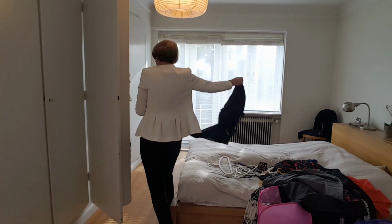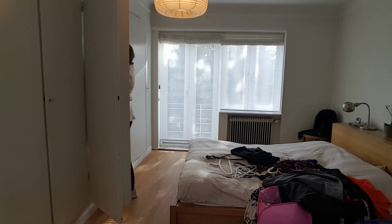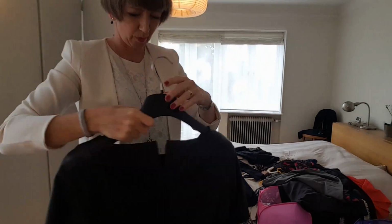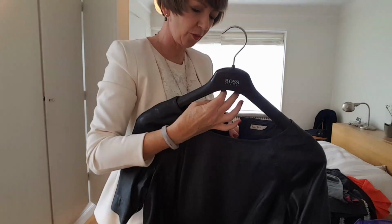Have I got any more? Oh yeah, in for a penny, in for a pound. These are the very last ones. Okay, and then I promise we stop. But then, phew, I've actually gone through all of them.